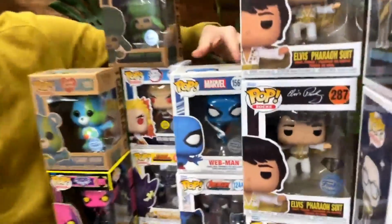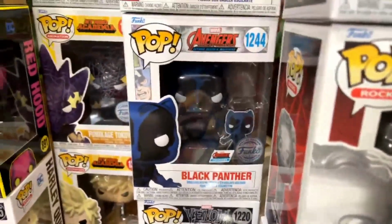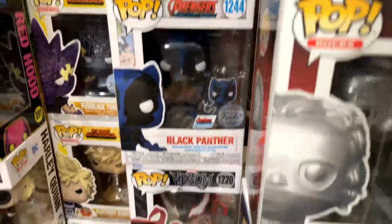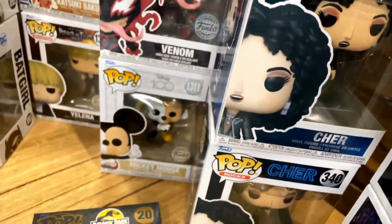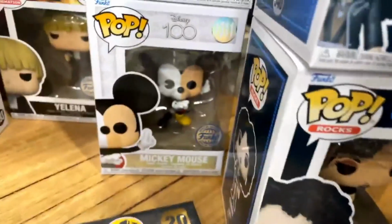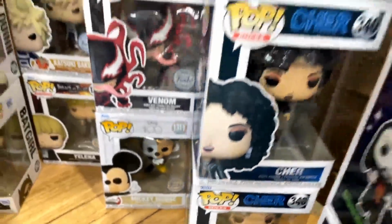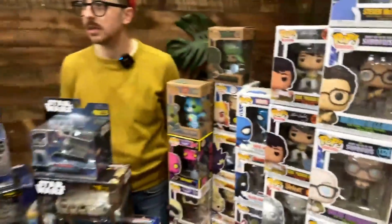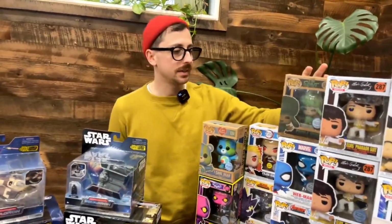We have Webman. We have Black Panther 60th anniversary Avengers release with enamel pin. We have Venom. Carnage Venom. And we have half and half Mickey Mouse. If you can't decide which you want, you can split it with your friends, get half and half. Mickey, like a pizza. Yay.